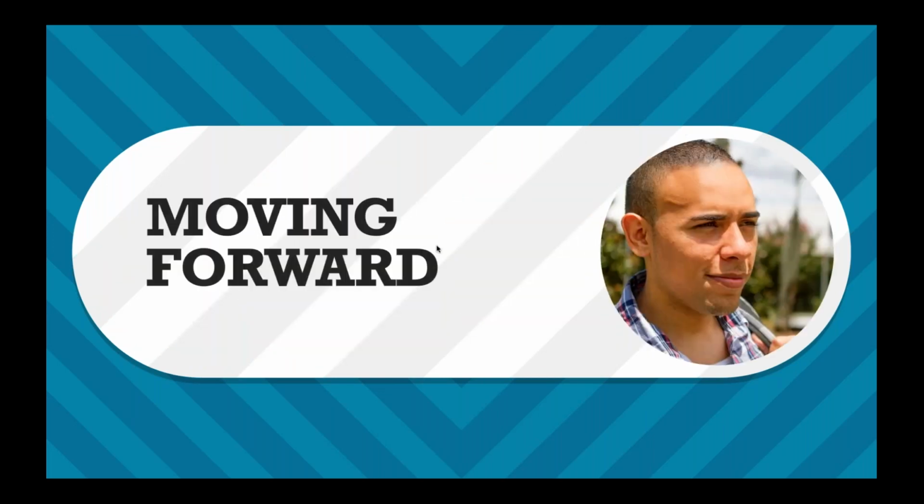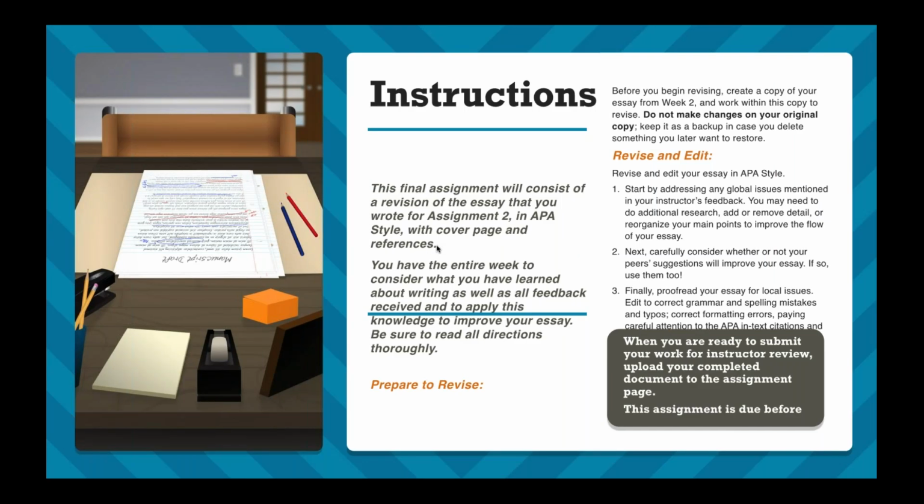So let me skip past this. Let's move forward. Here's a quick glimpse. If you go to the revision activity, quite literally the final activity on that course page, you can read through the instructions on your own. But here's sort of the gist of it. I'll summarize: you are revising your draft top to bottom if needed.